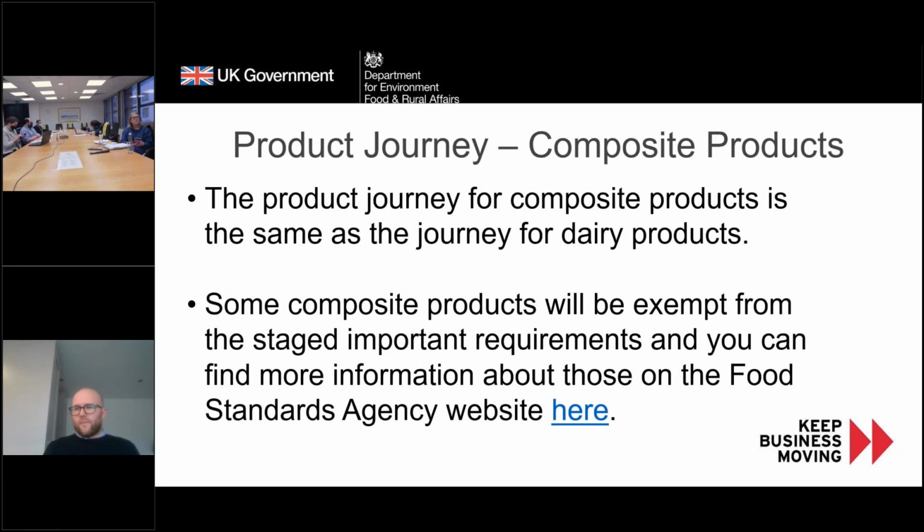Composite products are the foods containing both processed products of animal origin and products of plant origin. The scope of products of animal origin, including composite products and the staged import requirements of products of animal origin, will also apply to composite products unless otherwise exempt. I won't go into exemptions now. Further information on composite products and exemptions can be found on the Food Standards Agency website, which will be linked on the presentation. Next slide, please.